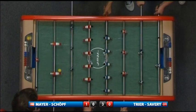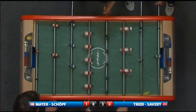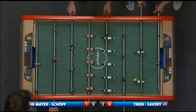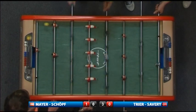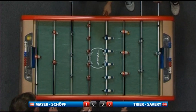Again, it's about holding on your table and stealing even as little as 1 goal on the opponent's table. If you can get a full game during the first 4 games, you're going to be in good shape. Nice pickup here by MAYER.